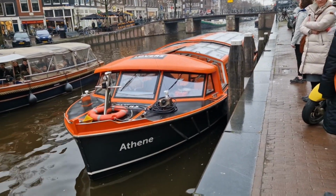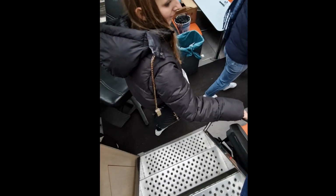This is our ride. We're going on this one. Be different, wouldn't it? Orange, though. Not really my colour. Oof. Ooh, smells of green.